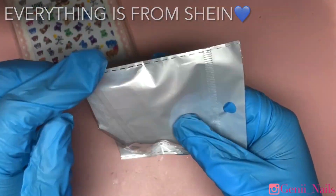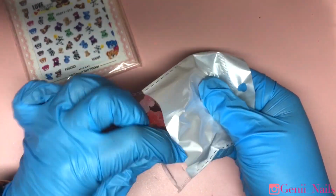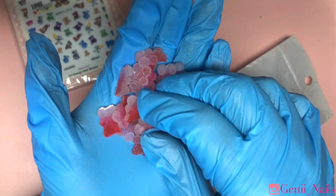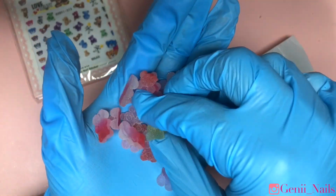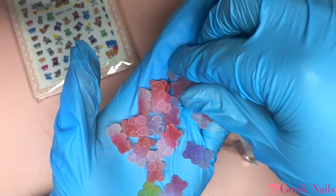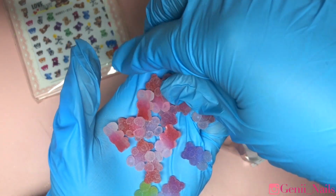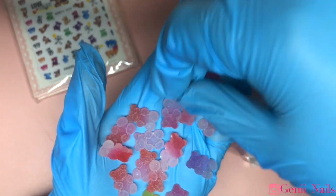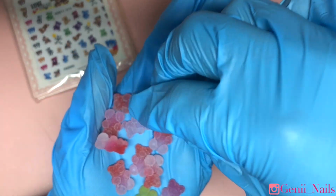So next we're moving on to the next item, which is one of my favorites. These are sugar-coated gummy worms or gummy bears, and I absolutely love these just because it brings a variety. They're ombre, they look such great quality, and I love the variety and the amount that it brings. It definitely brings a great amount, and I believe this was either $2 or $3, very inexpensive, and I absolutely loved it and just had to get my hands on these.